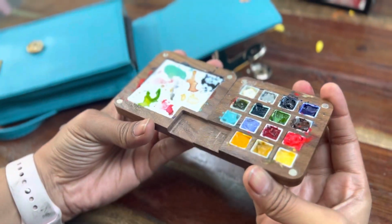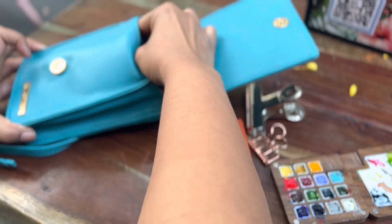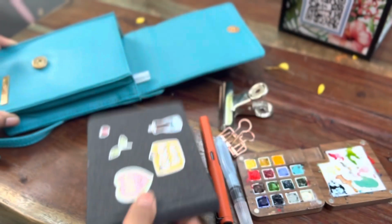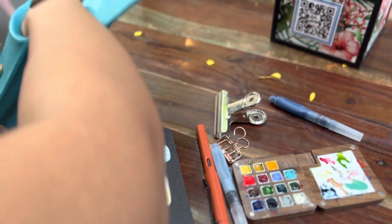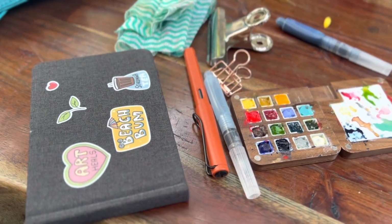Here are the things I carried along with me in my teal sling bag: a magnetic clip-on palette, my Lamy Safari fountain pen, a water brush, an A6 size 300 GSM watercolor sketchbook from Scholar Store, some bulldog clips in different sizes, and some tissues. This tiny kit has evolved so much over the years.